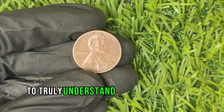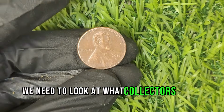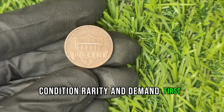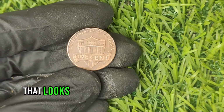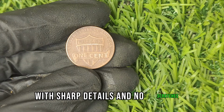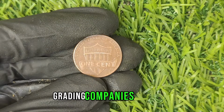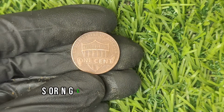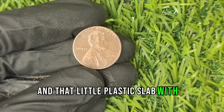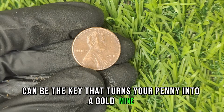To truly understand what makes a 2018 penny valuable, we need to look at what collectors crave most: condition, rarity, and demand. First, condition. A penny that looks like it just rolled off the mint press, with sharp details and no scratches, can command massive premiums. Grading companies like PCGS or NGC can certify your coin's condition, and that little plastic slab with a professional grade can be the key that turns your penny into a gold mine.